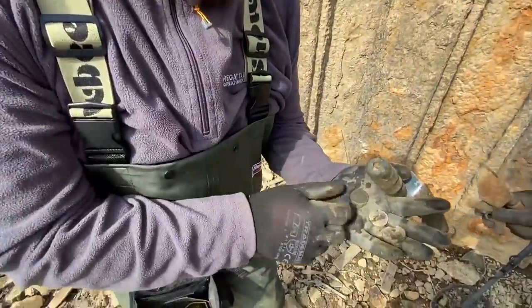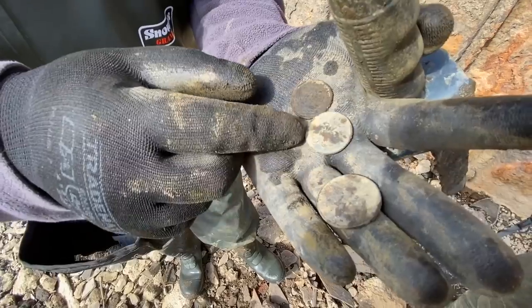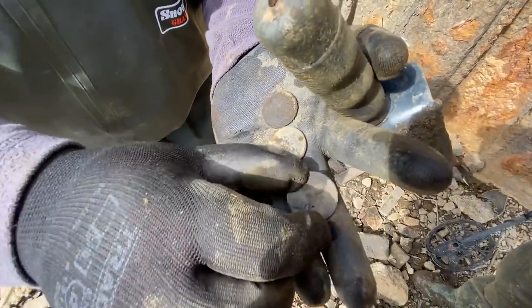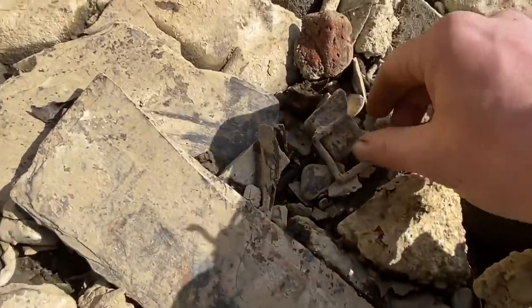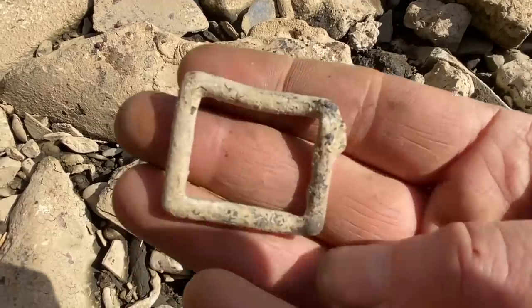What you got, Steve? Ship's halfpenny, 1964. Coinage, yeah. A 2p, new night, and that looks like an old 10p. It is, yes. That's a nice buckle. Probably a little military buckle. 20th century.